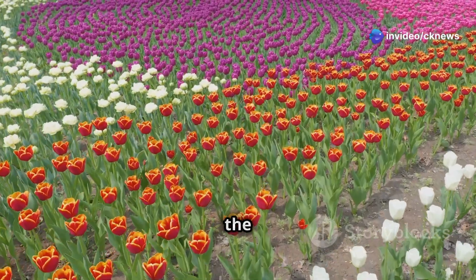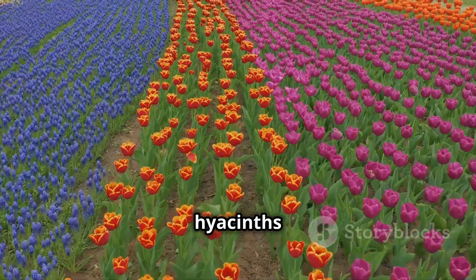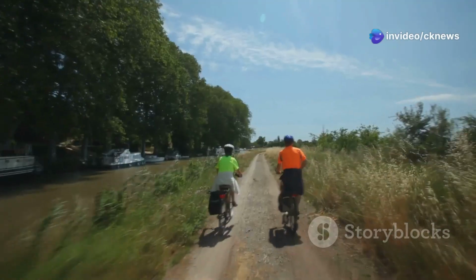Keukenhof is a feast for the senses. Over 7 million tulips, daffodils, and hyacinths bloom in harmony. Stroll through the gardens, take a guided tour, or simply relax and soak up the beauty.